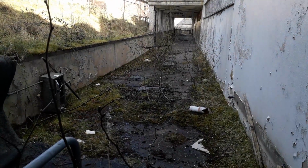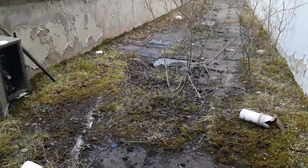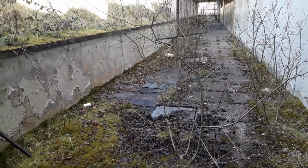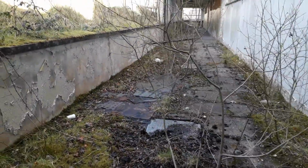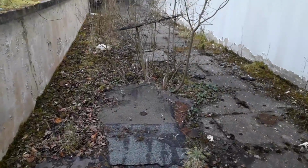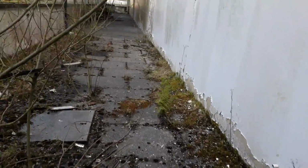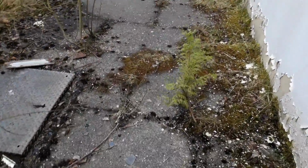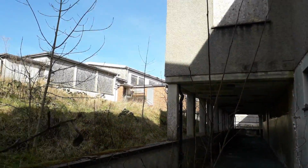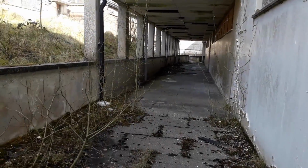It's amazing how nature takes over. Trees will just come up through cracks and take over. Take back what once was theirs. It's nice to document places like this because in the future these buildings could come down.